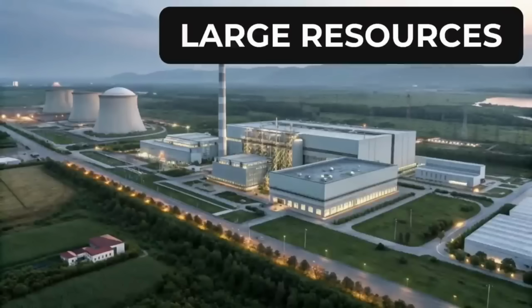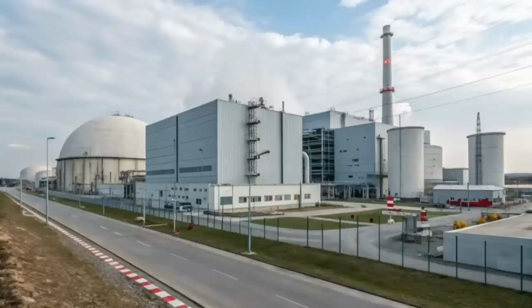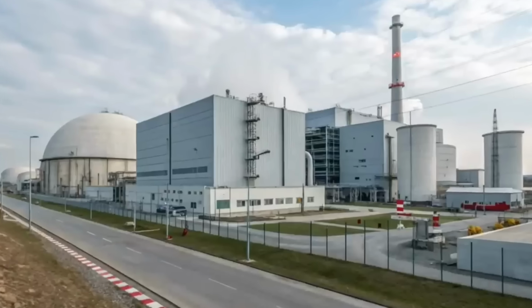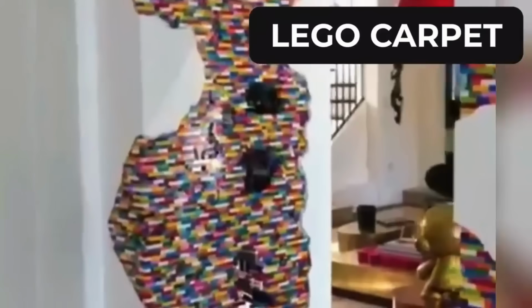And now, a future bombshell. China reported large thorium resources in Inner Mongolia. Thorium is mentioned as a possible fuel for advanced reactors, often appearing in debates about future energy. It sounds like this changes everything.